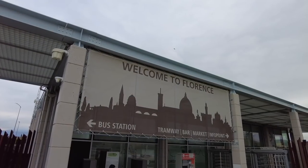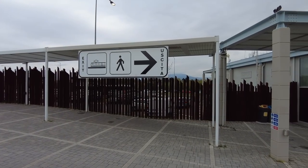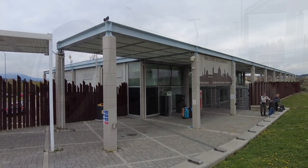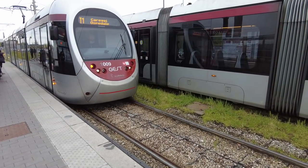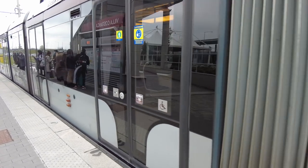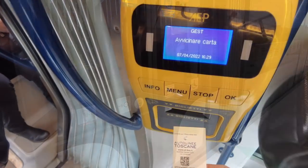You buy the ticket for the tram from the machine on the platform. When I was there, there was a gentleman helping people to use the machine. But if you'd rather be left alone, just head across the track to the opposite platform, where there's a machine that hardly anybody uses. You can get the instructions in English, and it's very easy to use, as there is just one fare for a 90-minute ticket.